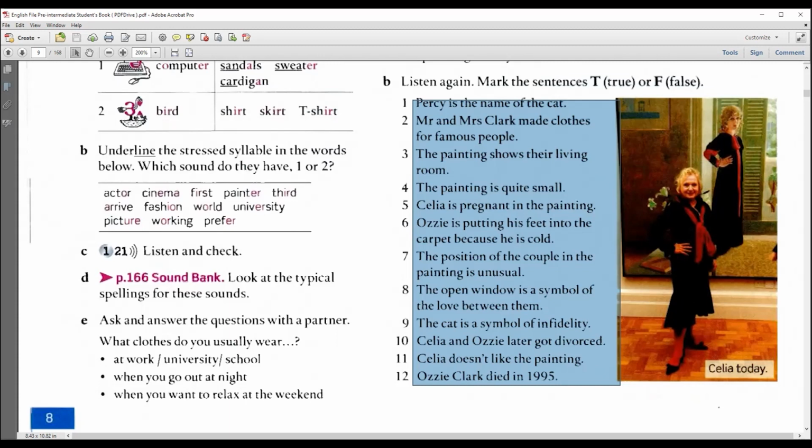Hockney painted Ozzie and Celia a few months after they got married in their flat at Notting Hill in London. He painted them in their bedroom because he liked the light there, and on the wall on the left of the window you can see one of his own paintings. Mr. and Mrs. Clark and Percy is a very big painting, approximately 3 meters wide and 2 meters high. The couple are wearing typical clothes of the late 1960s. Celia is wearing a long dress, and in fact, she was expecting a baby at that time. Her husband isn't wearing any shoes, and he's putting his feet into the carpet. This was because Hockney had a lot of problems painting his feet. He just couldn't get them right.